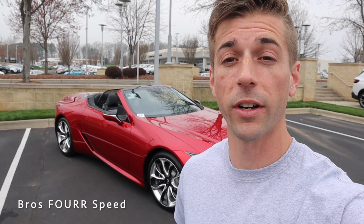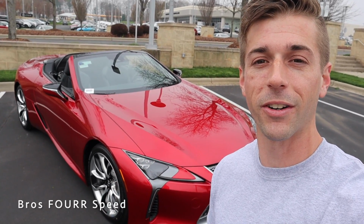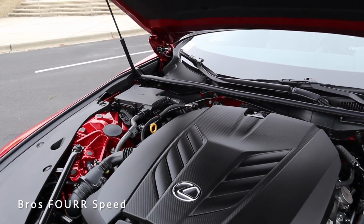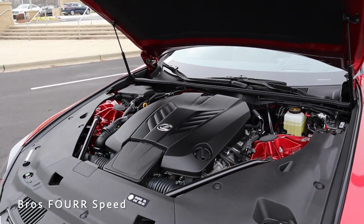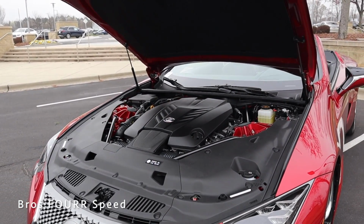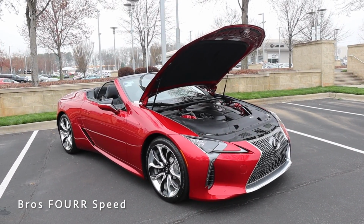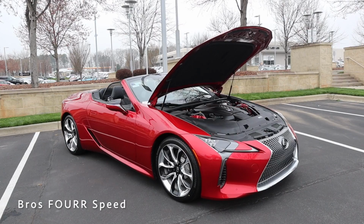This model here is finished off in a very beautiful infrared, and it has an MSRP just over $112,000. But let's go ahead and jump into today's review by starting up underneath the hood. And here you'll find the 5-liter naturally aspirated V8 engine. This is paired with the 10-speed automatic transmission, and it pumps out 471 horsepower around 7,100 RPM and 398 pound-feet of torque around 4,800 RPM.